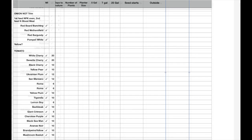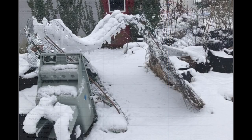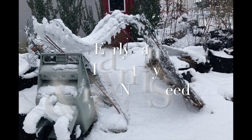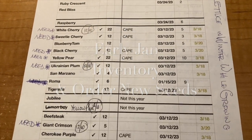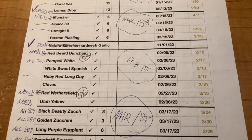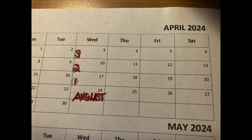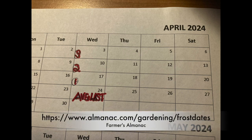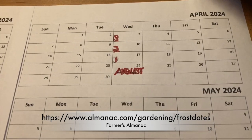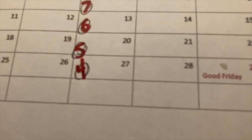So for me, the process is early January, I take a quick inventory of how many seeds I have and what I think I'm going to need, and then I place an order. And then I start a process where I go through my calendar. When do I need to put things in? For me, that's looking at a calendar, figuring out my last average frost date. That's a Farmer's Almanac thing. I'll drop a link for that. I start counting backwards the number of weeks before. I mark it on the calendar.